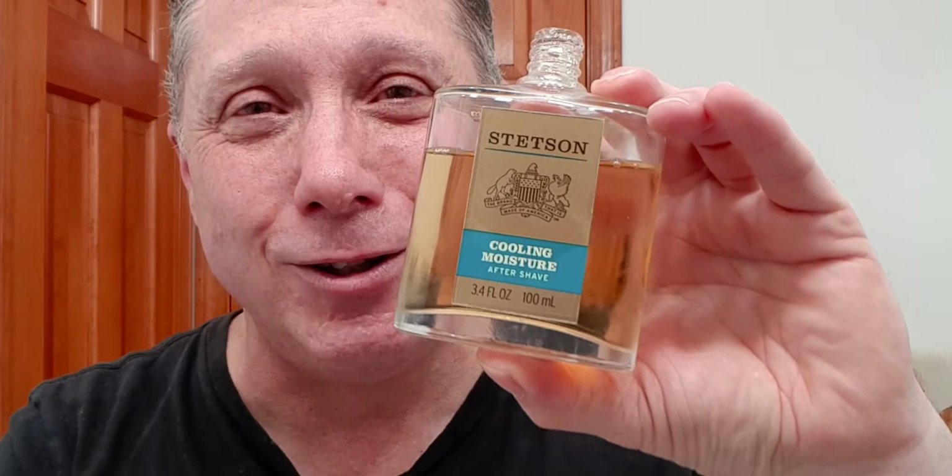Now, next up, here we go. Stetson Cooling Moisturizing Aftershave. This is going to be my kind of cologne-y thing. Yep. And oh, this has got a fantastic scent as well. Just like that.